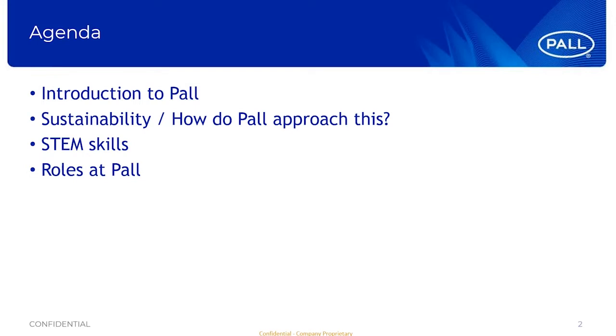We'd like to just talk a bit about the STEM skills that we'd like to see, and then similarly, we'd just like to show you some of the roles that are available at Pall, both at undergraduate, but then also if you've graduated as well, or if you've got different degrees or different qualifications along the way.